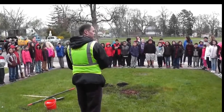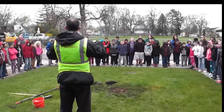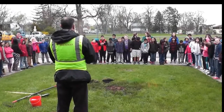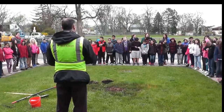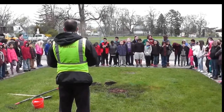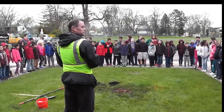How does mulch help it? The mulch keeps the ground around the tree moist longer, so it doesn't dry out as fast. Also, as mulch breaks down, it breaks down into more organic matter, which helps the plants as well. So it adds organisms to help break up the soil and help the tree live longer.